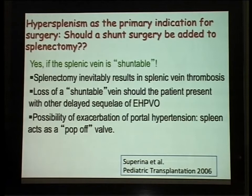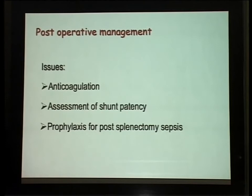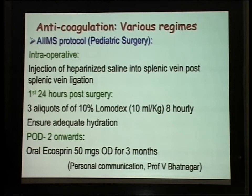In the post-operative management, I will address three issues: anticoagulation, assessment of shunt patency, and prophylaxis for post-splenectomy sepsis. Now, regarding anticoagulation, unfortunately, there is lack of consensus and a uniform protocol across various centers in the world. The AIIMS protocol comprises intraoperative injection of heparinized saline into the splenic vein post-splenic vein ligation. Then, in the first 24 hours post-surgery, the child is given 3 aliquots of 10% Lomodex while ensuring adequate hydration. And from post-op day 2 onwards, oral Ecosprin is started and continued for 3 months.